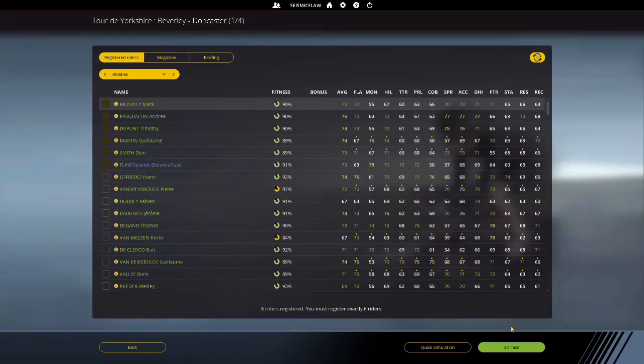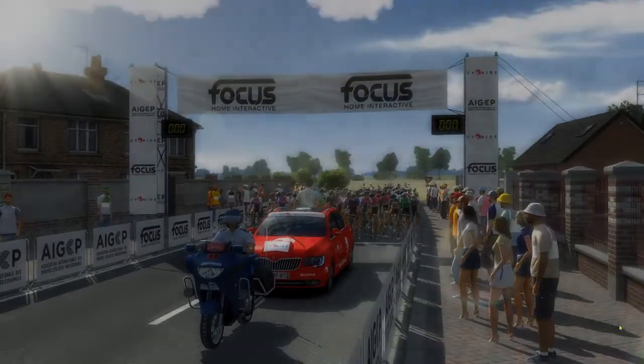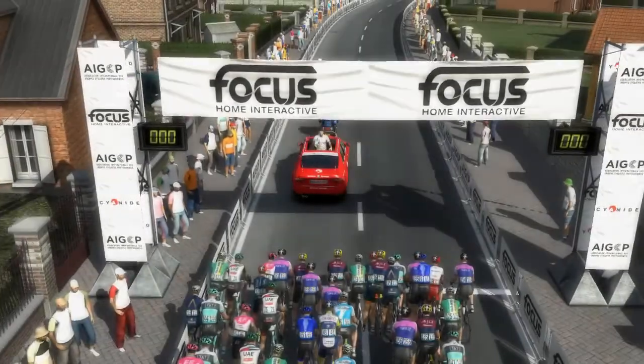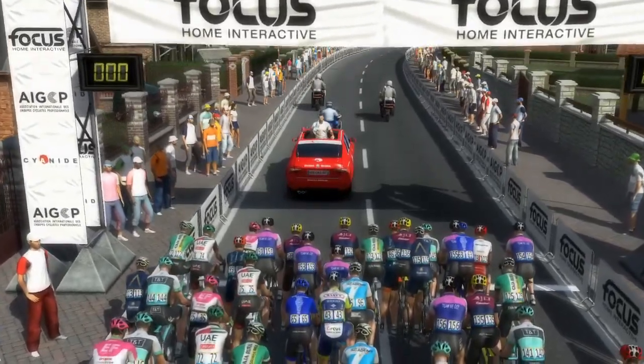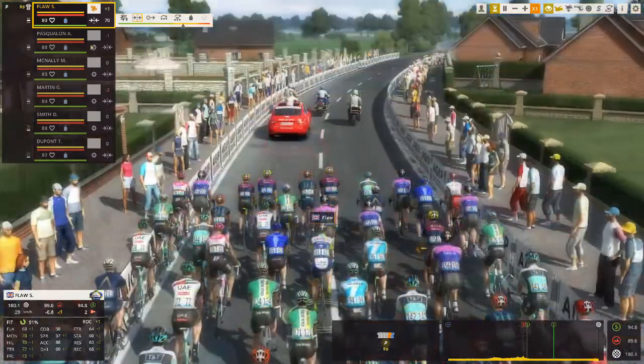Hello and welcome back, this is Seismic Floor and we're back in our Pro Cyclist career mode. So today we are going to be covering off the Tour de Yorkshire and yeah, we win something for the first time at the end of it. So let's just run through this.